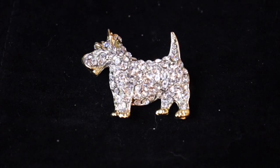So this Scottie Dog was a fun pickup from Stephanie over at Thrifting Adventures. Now, Scottie Dogs were a big fad in the 1930s. Celebrities, including Humphrey Bogart, Shirley Temple, and Charles Lindbergh, all owned a Scottie Dog. And of course, they were made wildly famous by President Roosevelt with his Scottie Dog, Fala.